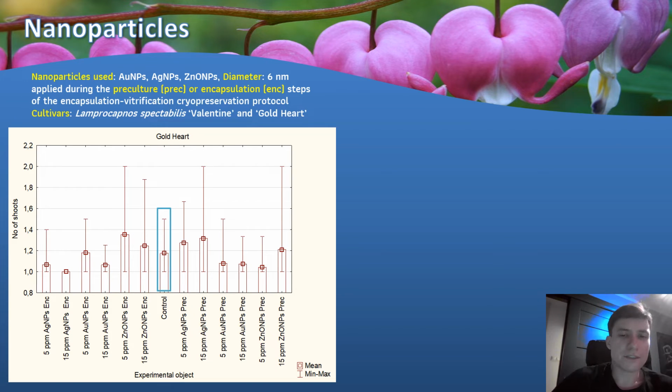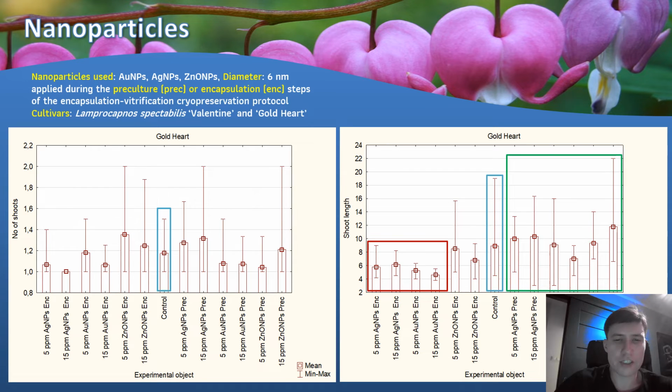Interestingly, the situation was a little bit different when considering the number and length of the produced shoots after storage in liquid nitrogen. Generally, we observed that the addition of nanoparticles either into the preculture medium or to the bead matrix did not increase the proliferation rate, the number of shoots produced after the storage in liquid nitrogen, but the shoots that were produced after storage in liquid nitrogen were significantly longer if nanoparticles were added into the preculture medium as compared to the shoots produced from the experimental objects in which the nanoparticles were added into the alginate bead matrix.